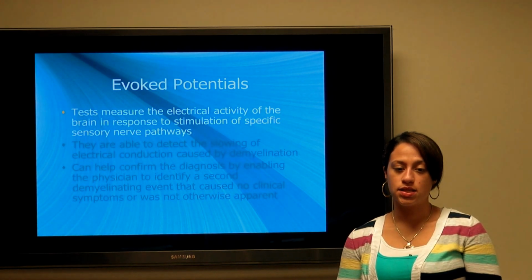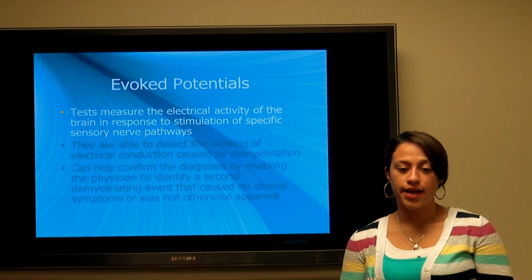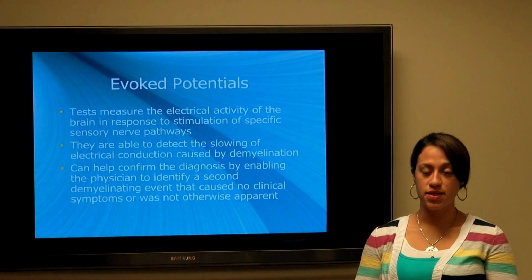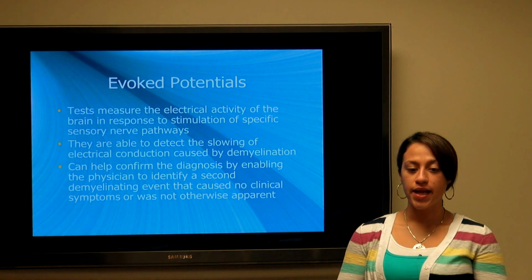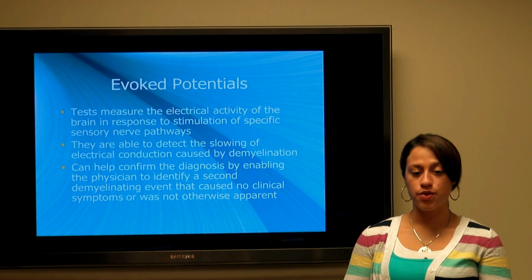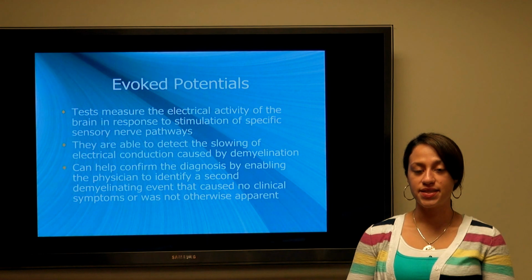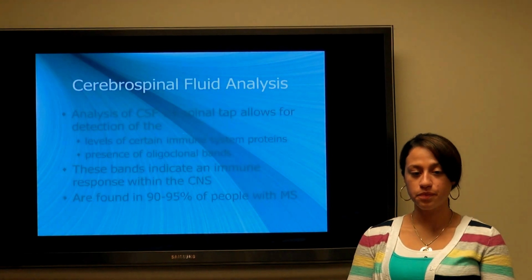So the second test is evoked potentials. It basically is a test that measures the electrical activity of the brain in response to stimulation of specific sensory nerve pathways. So these tests are able to detect the slowing of electrical conduction that is caused by demyelination. It can help to confirm the diagnosis by allowing the physician to identify a second event that didn't cause any clinical symptoms or was otherwise not apparent.